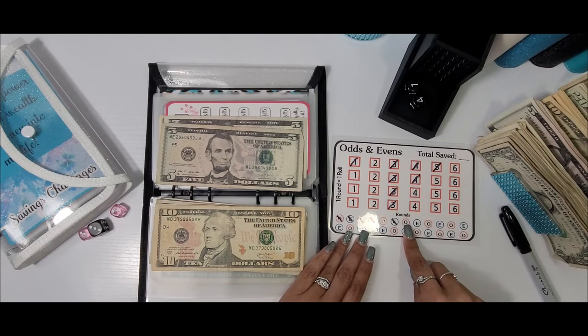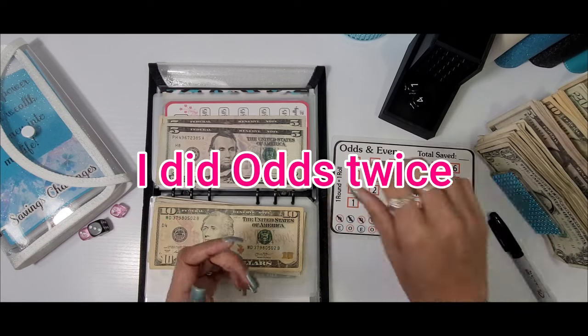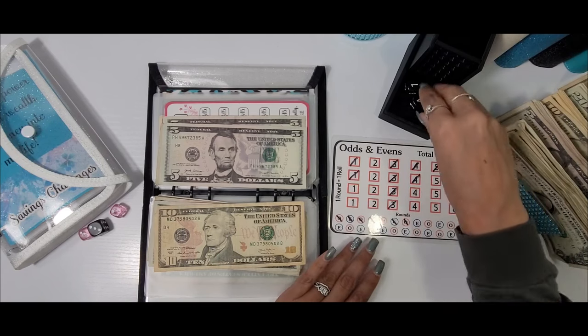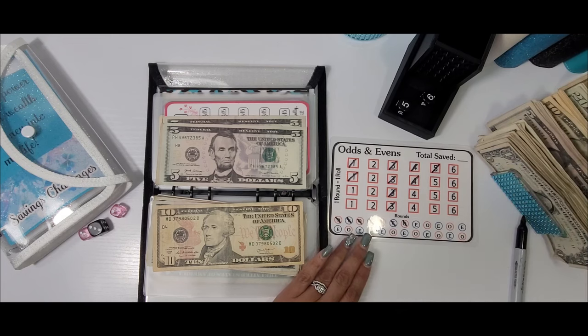We are on odds, so that is $5 more. Goodness. 5. And let's mark off the odds, and we get to mark off a 1 this time. Actually, we're going to be able to do a couple more rounds since these are low numbers.